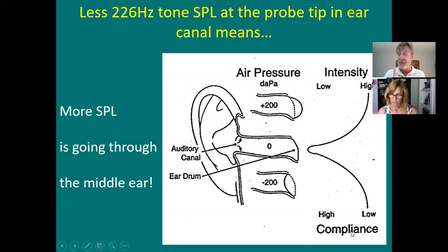Now look at the bottom right. That means that at negative air pressure, you've got low compliance. At positive air pressure, you have low compliance. In other words, high stiff, lots of stiffness. And the middle ear is least stiff.